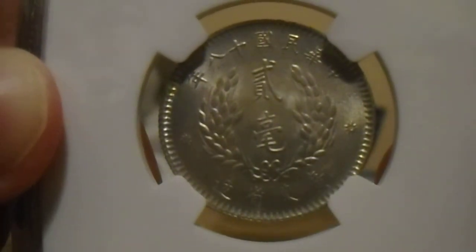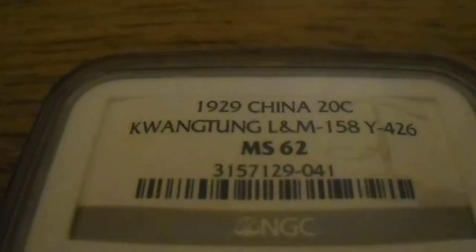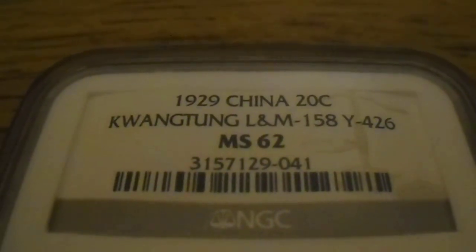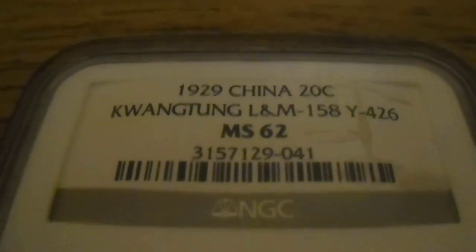I actually paid about $60 for this coin. I think that's actually a pretty good deal. Yeah. Set it down to get a better view of the information there. 1929, 20-cent, China, Guangdong, LM 158, Y 426, mint state 62.